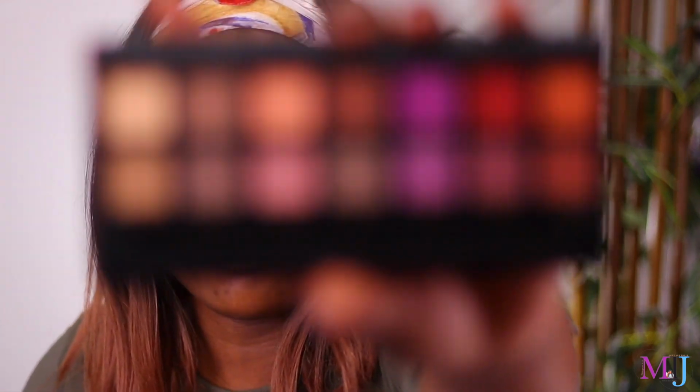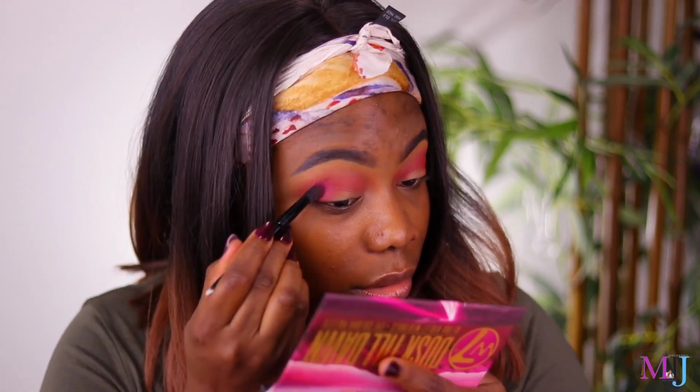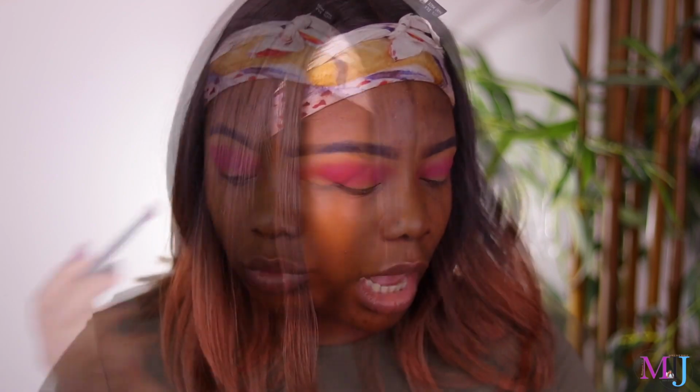I want to try ayahuasca. That's the name of this purple shade. Let me bring it so you can see it yourself, so you know I'm not lying. You see that purple shade right there? I just want to see. That added a little bit more. Do you see that? I want to try.